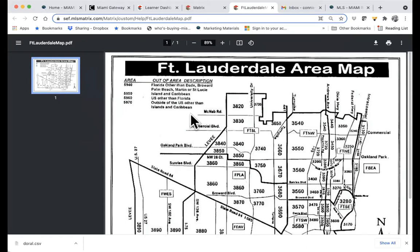For those of you that are wondering, there used to be area maps available, and you can get them at the offices. And the counties were divided into areas. So you could search in the MLS by area. Now, it's not required to search now by area, but it's still something that you may hear people refer to. If you were to list a property in the islands and Caribbean with your broker permission, you would go ahead and do that in 5950. For the US, other than Florida, 5960, and for outside of the United States and the islands and Caribbean, 5970.